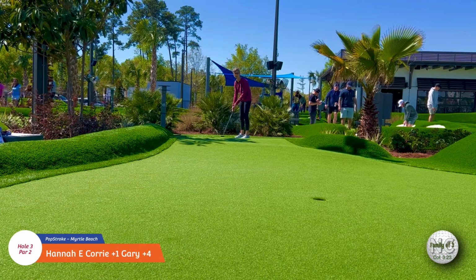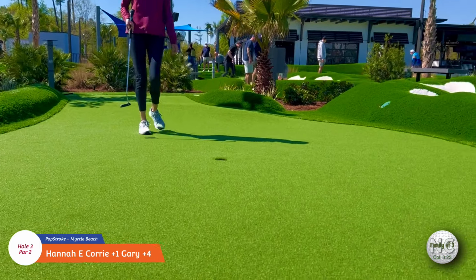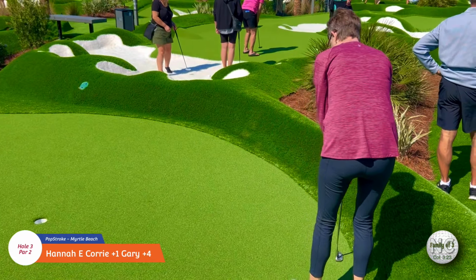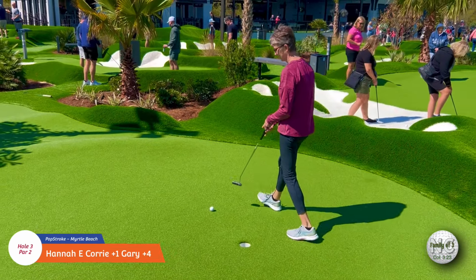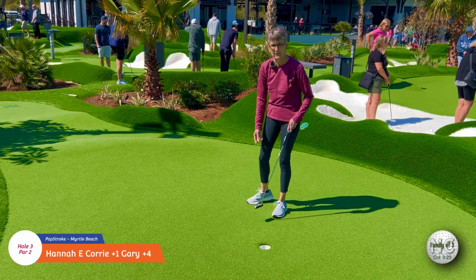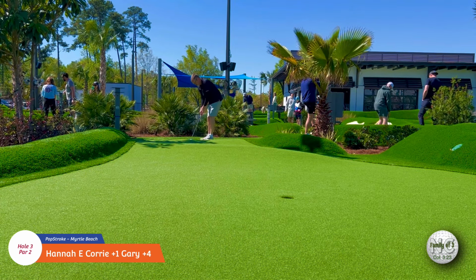Hole number three, another par two. Oh, she just missed it. Good job. Gary's turn. Let's see what he can do on this hole.